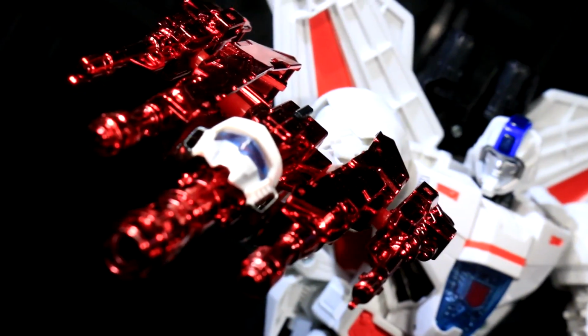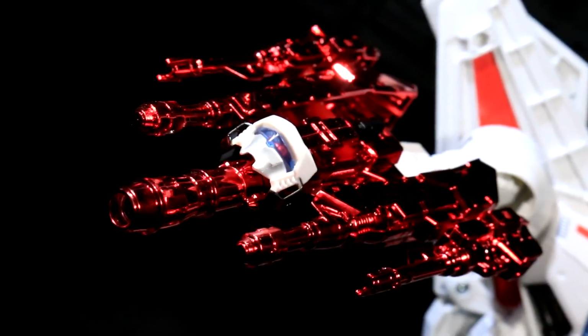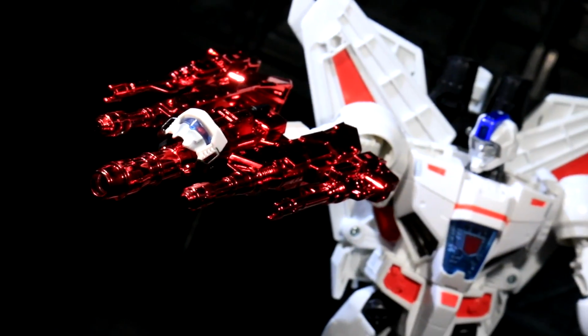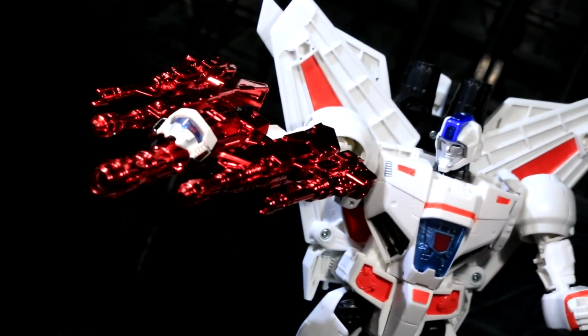And you can do that dumb 5-part Gestalt gun. You really can. Do it. Give it a try. Put it in his hand. Tell me what it was like.